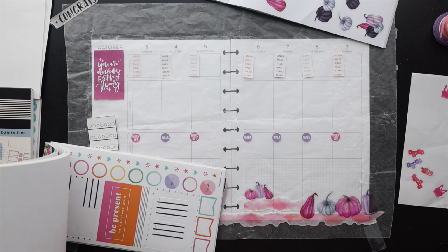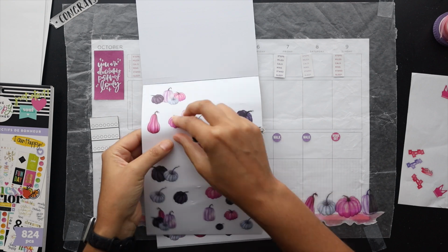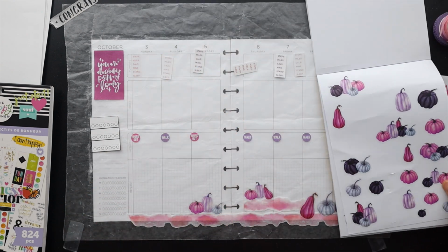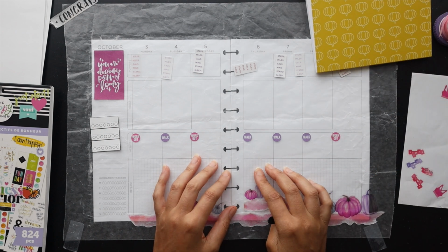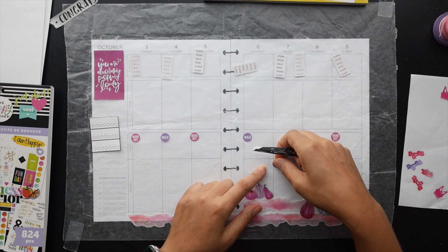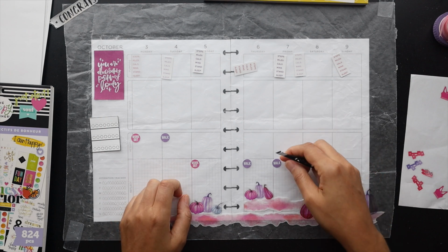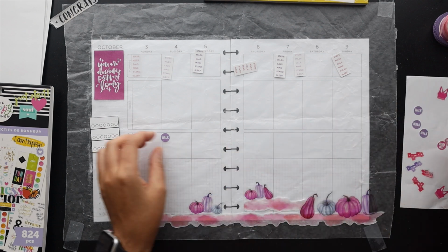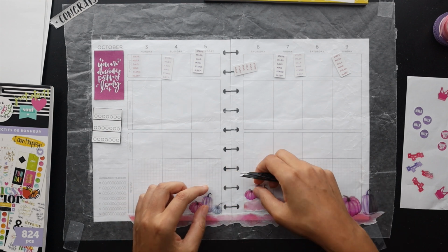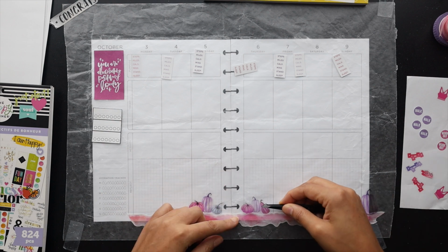I'm just combing through the books that I pulled, trying to see if there's anything else I want to add in. That pink purple box sticker there at the top is from the Happy, I think that's Happy Plans, no. The one there on the top. I can't think of the name of the sticker book at the moment. It's from that sticker book. I end up not using it, so you don't really have to worry about that, but if you do like that box sticker, that's where it's from.